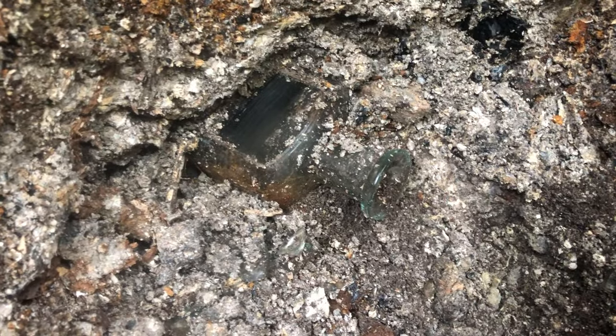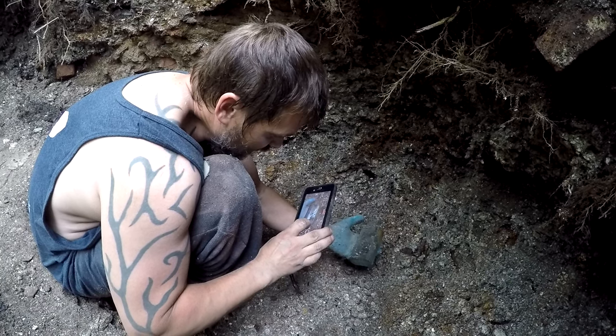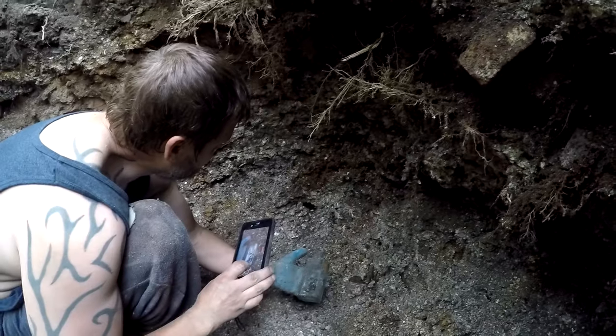Right there, you can see it sticking out. Just going to wiggle it out here. Ooh, oh, it's aqua too. That would have been cool. It is. It's an aqua druggist, but slick, blown in mold. Nice inventory, though. Heck yeah, guys. Gonna keep working at it. See you back.